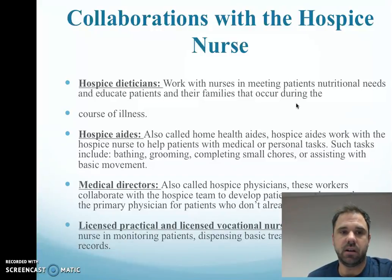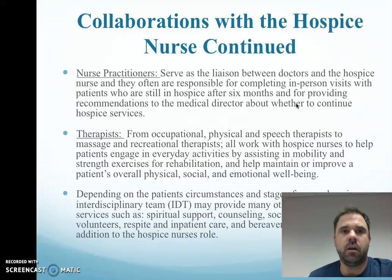dietitians, we have hospice aides, also called home health aides, we have medical directors, also called hospice physicians, we have licensed practical and licensed vocational nurses. We have nurse practitioners, which pretty much serve as the liaison between doctors and hospice nurses.